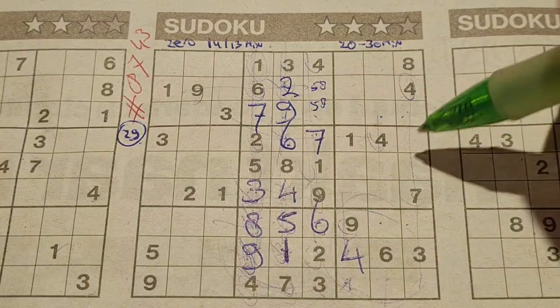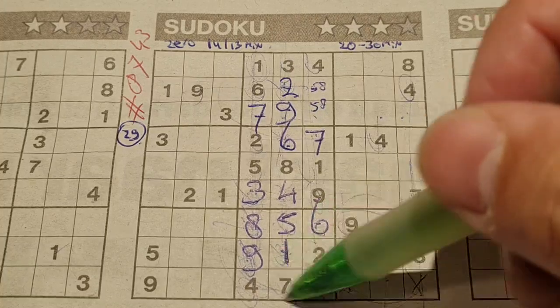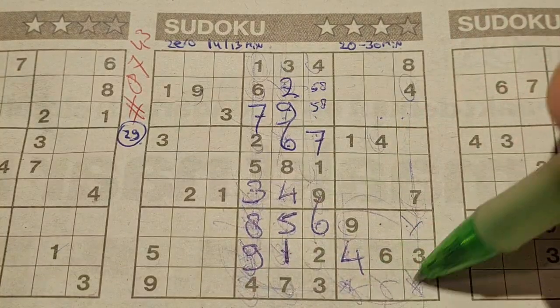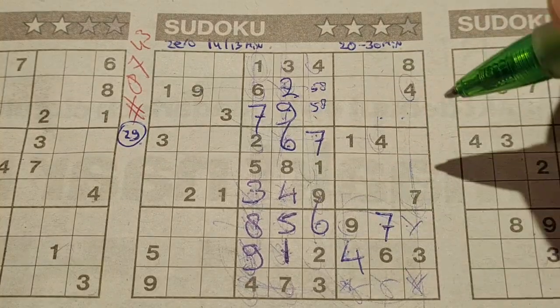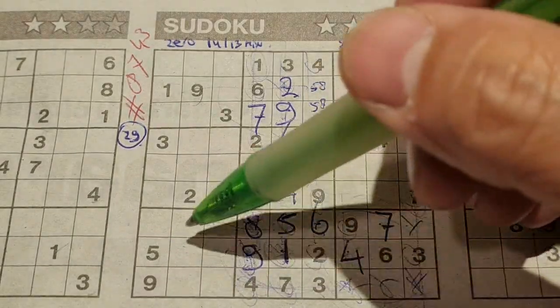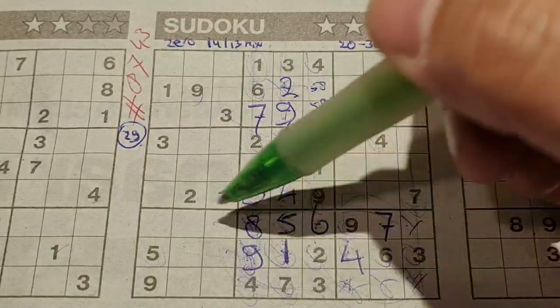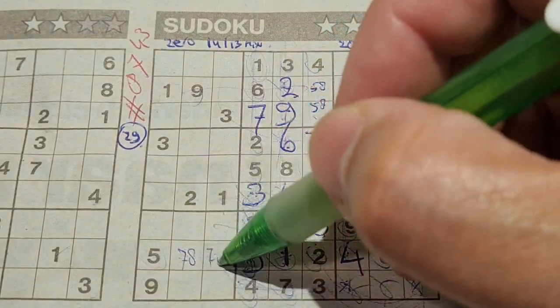1 of the missing numbers is 7. We have a 7 in the last column. So no 7 in these 2 boxes. We have a 7 in the last row. No 7 in those 3 boxes. So 1 box left for the 7 in this big square. Should be there. 2 numbers left in this row, the 7 and 8. 7, 8, 7, 8. Let me mark those 2 boxes.